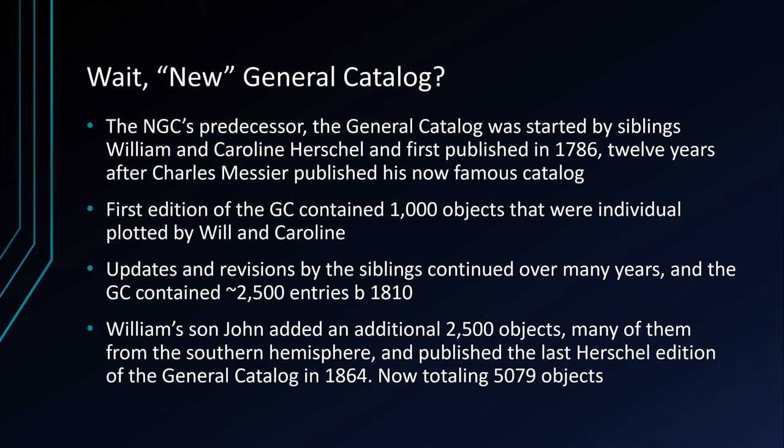I'm hoping to do a couple of presentations coming up about their contributions, because there's a lot of stuff that these three have done for the astronomy field. The last Herschel edition of the catalog was published in 1864, about 80 years after the original published date. So it goes to show just how long this catalog was built. At the time it was completed by the Herschels, it contained about 5,000 objects.